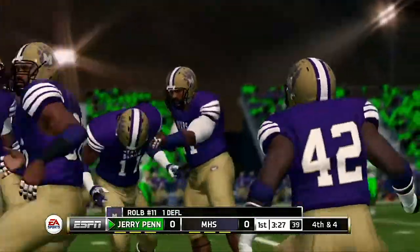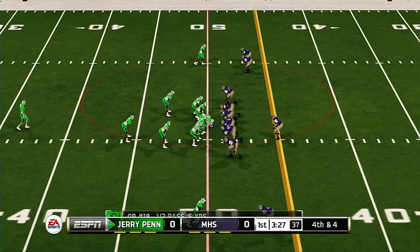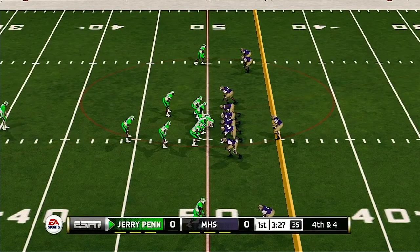Incomplete, almost picked off. The defense really missed a golden opportunity there. That's what separates a good player from a great player. When you have a chance like that, you need to take advantage of it.